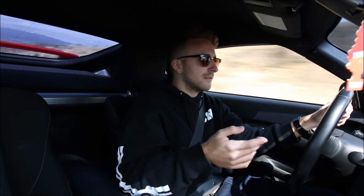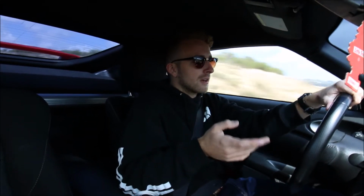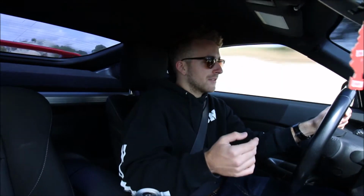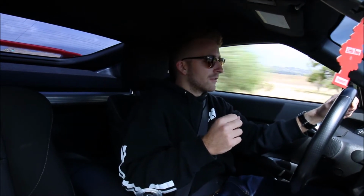The pedals are nice, they're nice and stiff. So the clutch is a little stiffer than other cars that I've driven. Like I had a Ford Ranger, it was a 5-speed manual, and it had about the same clutch feel as this. So maybe that'll give you an idea about how it feels. And overall, this car is absolutely amazing to drive.